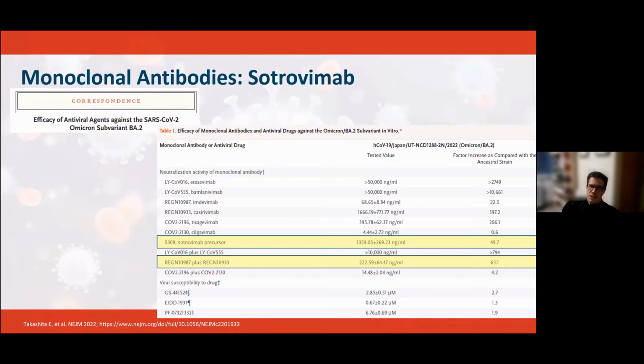However, it looks like Regeneron may become potentially an option again. The issue here is that this is in vitro data, and we don't know exactly how this translates into in vivo data. So we continue to monitor and watch and see whether there's more data out there that gives us an idea of how effective these treatments truly are in the setting of sooner or later predominantly BA2 COVID infections. Next slide.